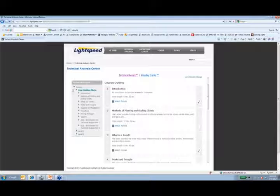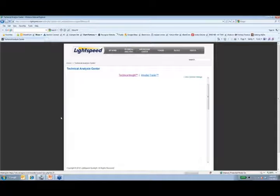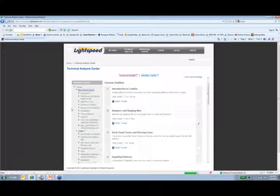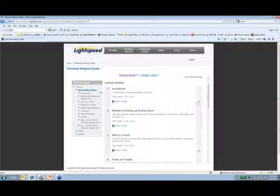So down the side you have your basic navigation. As I mentioned, there's kind of 3 modules as part of the technical analysis course. There's the basic building blocks, and then level 1 and level 2, and you can choose to expand any one of those and take a look what's inside. I'll go back to basic building blocks. Now you'll see that here's all the different chapters that are part of this module. In this case, there's 1, 2, 3, 4, 5, 6, 7, 8 different chapters that make up this module.